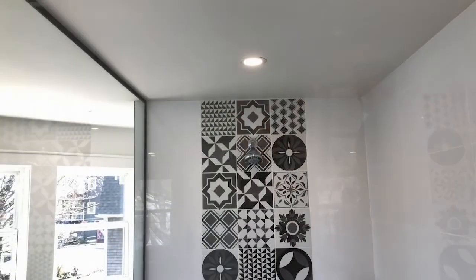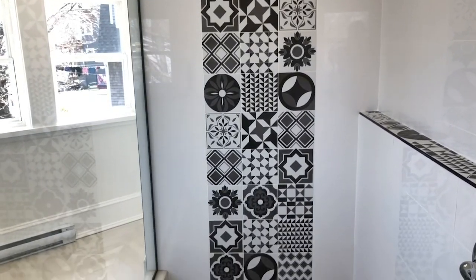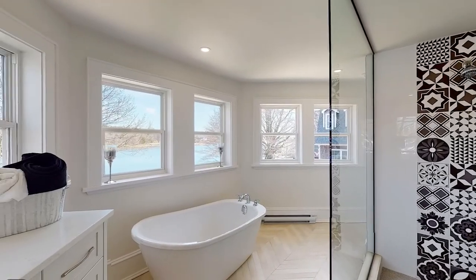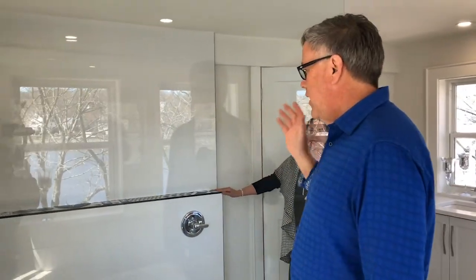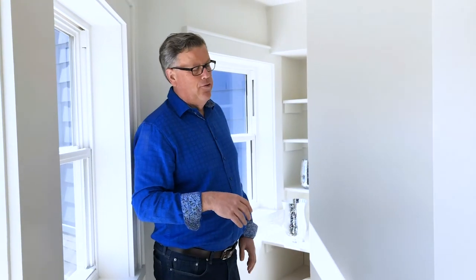And then as you scroll your way over to this side, you'll see this very large walk-in shower with 1 panel of glass, again, to be able to get natural light and be able to view the ocean from here. All brand new, designer tiles. As you walk past, you see a private area here with your toilet, some shelving for towels, and again, the beautiful sun coming in from the ocean view.